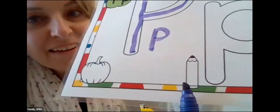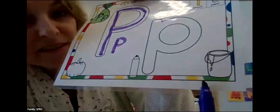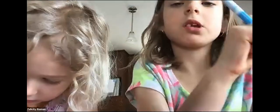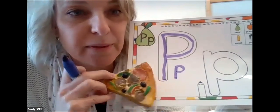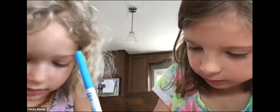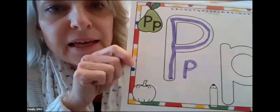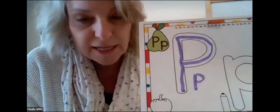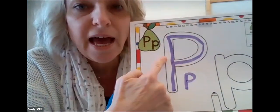Pumpkin. Pencil. Can you try doing some P's? Make a line. And maybe you could draw some pizza on your paper, something that starts with a P. Or a little pig. You draw a little piggy on your paper? Pizza. I'm going to draw a pig. Can you draw a pizza or a pig or a pumpkin? Pink pig. You try your P's and don't make a D, because a D goes all the way down, but a P only goes halfway down.